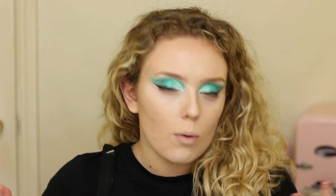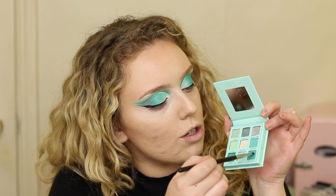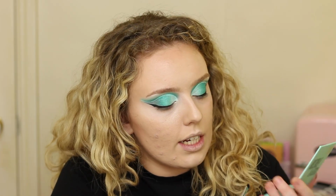Yeah, formula-wise, I don't know what it is about these ones. I do find them really, really easy to use, and they do have minimal cracking, so I'm going to keep trying them. This is now the 3rd colour that I've tried. So far, it's good. Anyway, let's finish off this eye. Let's do the lower lash line. So I think I'm going to go back into Super Chill. I'm going to really, really tap off the excess.